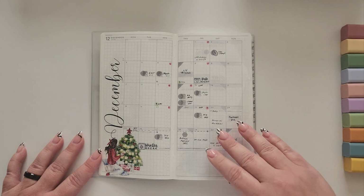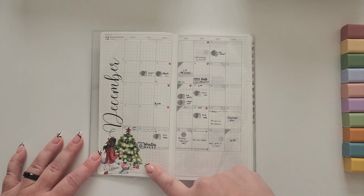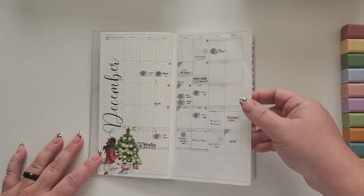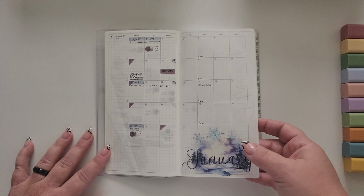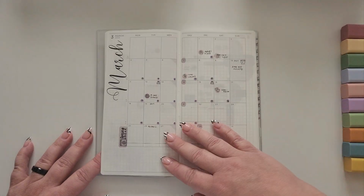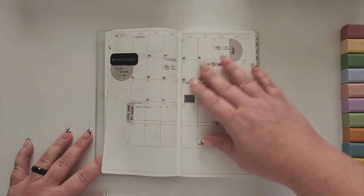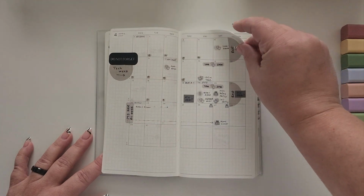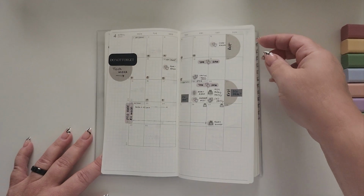At the time I saw people online that were using these really cool, colorful, clear stickers, and I wanted to do it, so I started using that. So I used it for December, January, February, and then by March I was just kind of done. And we'll get into that in a minute. But I did go ahead and pre-plan April, because I was planning ahead. But after that, I really didn't use it very much.